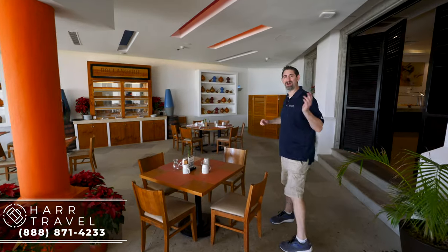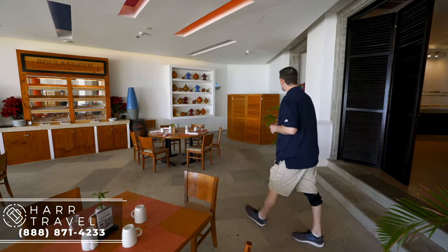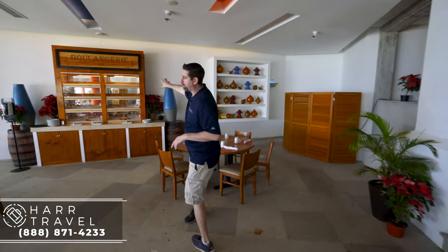I know my little one, she always wanted to move around. And as we continue through here, you can see they have the bread corner right there. Just behind, they had fresh juices, all kinds of breakfast, omelets made to order, those kinds of things. But it's also a lunch and dinner buffet as well.